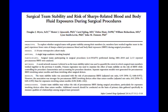This is the group that looked at 10 years of 333,000 surgical procedures, and they looked to see if you could correlate something around injury rates and how well a team works together. So they developed what they call a team stability index. I don't know anything about some of the social theory, but if you're interested in the article, it's interesting to read. They basically said if the individuals on the team had worked together for at least a 6-month period, they were considered a stable team.